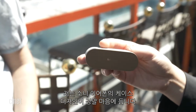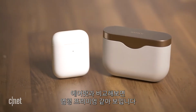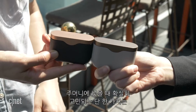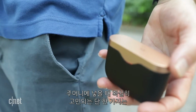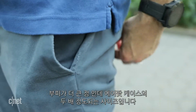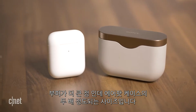I really like the design of the Sony case. I think it looks very premium compared to the AirPods, and I love the two color finishes, that black and that taupe. For sure. The only thing to consider is that if you are going to be putting it in your pocket, it is going to have a bigger bulk, and it's almost, I would say, more than twice the size of the AirPod case.